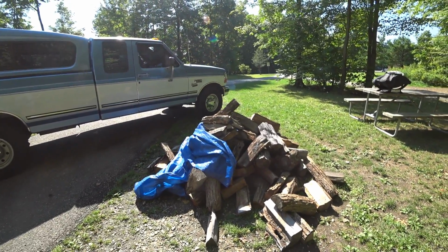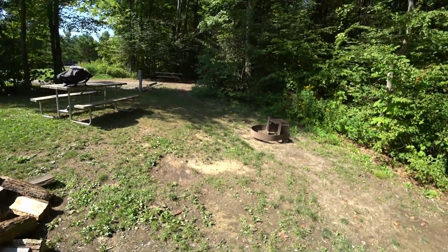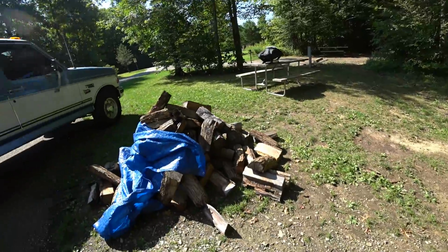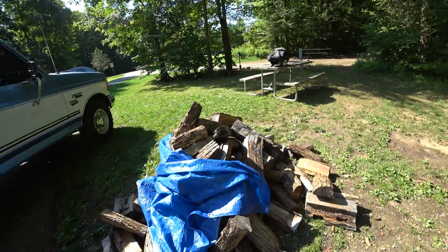Actually, I'm going to stack the wood right here. That'll make the most sense. It's going to stay the driest if it does rain, because honestly, there's a good chance of rain in a couple days here.